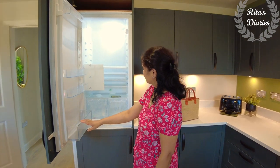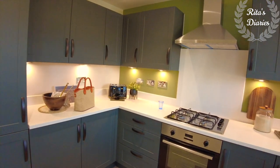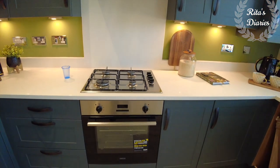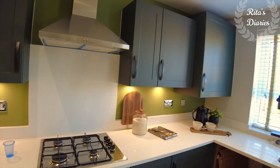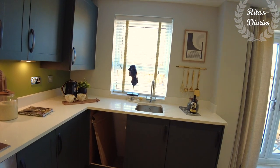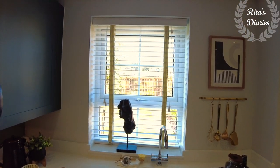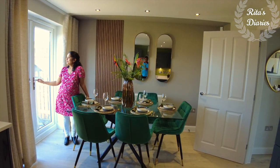The space for the fridge and freezer is provided here. You're also getting quite a few cabinets, both at the bottom and at the top. Towards this side you can plan your washing machine and also your dishwasher if you want to. I also like this stand here. It looks cute. Now from this kitchen you also have garden access through the French doors given here.